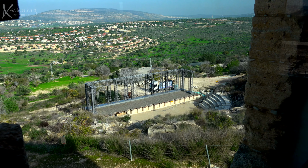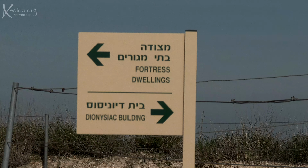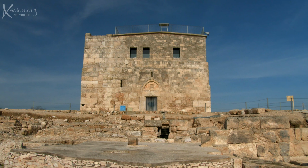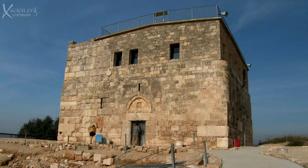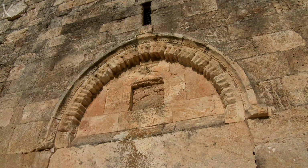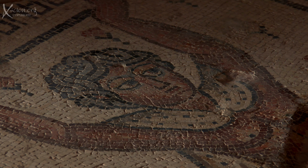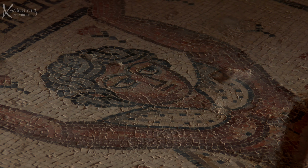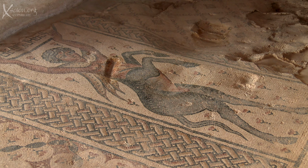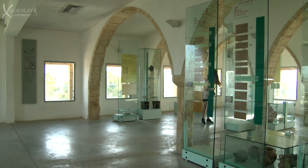Roman amphitheaters appear all over the Mediterranean. Then the fortress built by the Crusaders, built on the remains of an earlier structure. The doorway, with its decorative arch, built in the 18th century. A centaur mosaic? They were the ones who rounded up the bulls, half man, half horse. The fortress now houses an exhibit of archaeological finds.